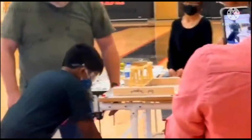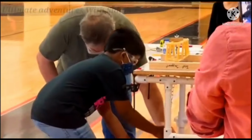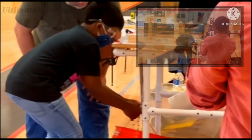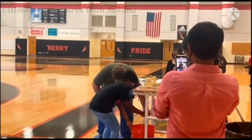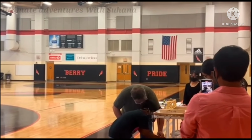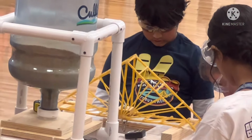You can see now the bridge on top, and then there's a chain hanging from it, and they're attaching it to the bucket. This is just to test the strength of the bridges, and whoever can hold the most, they win. This is just another one of those competitions. And now you'll see his bridge maybe break after some time. So look closely.